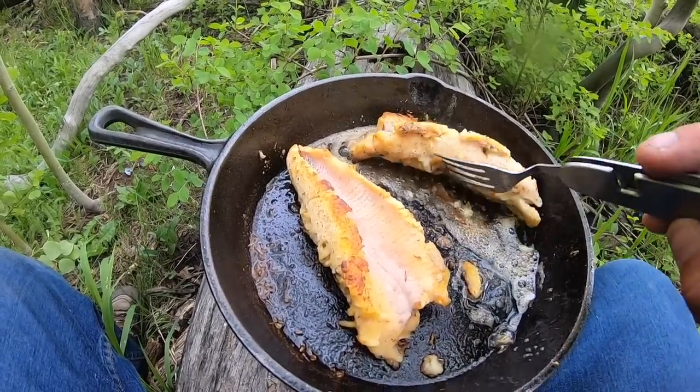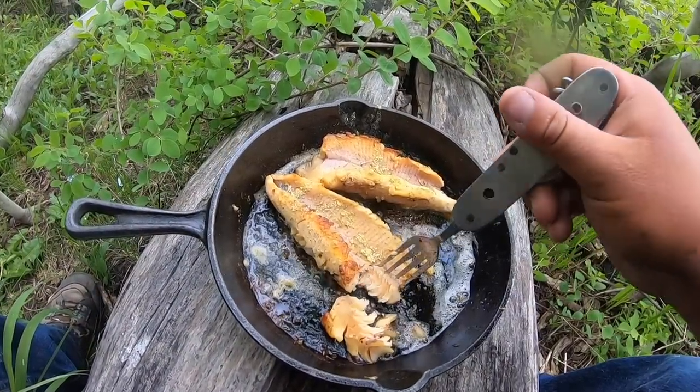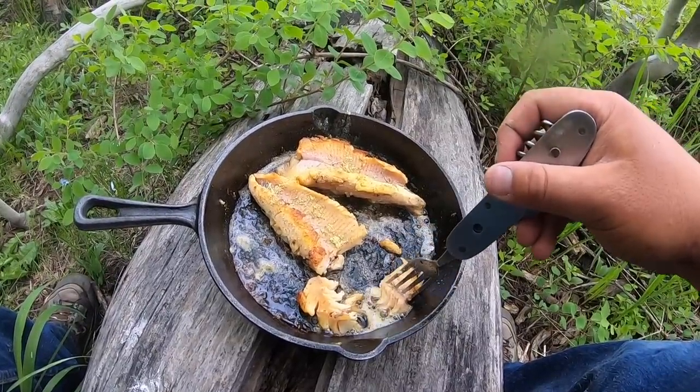It smells amazing. Let's go ahead and try a piece while it's still hot. Drag it through some of that butter. That is amazing. Oh my gosh. Caught fresh from the lake 15 minutes ago. Just fried up in butter with a little mustard spice. That is honestly amazing. I'm not kidding. I think this right here might be one of my favorite spices I've ever used on fish. It's got ground mustard, garlic, onion powder, salt, oregano, thyme, and parsley, and a little butter.